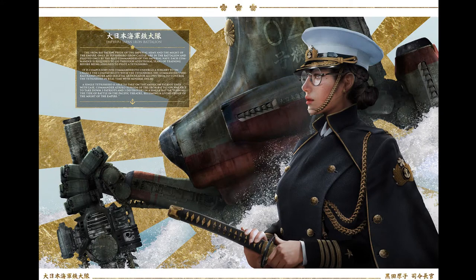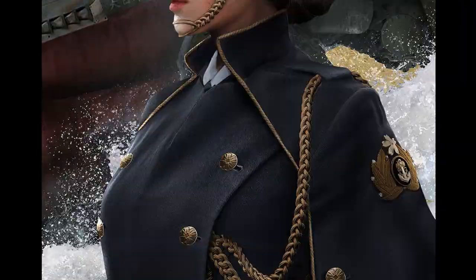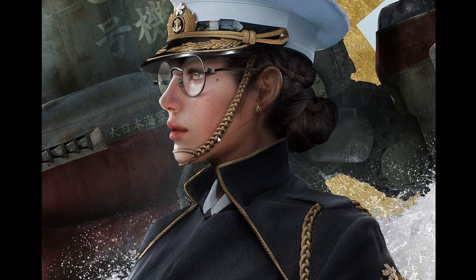Oh wait, let's go back. There's a hot chick. This reminds me of the mech in Pacific Rim, the Russian one. The one that died. How sad. But yeah, it's pretty good with the painting. This looks so finished. Damn. Did it use 3D? I don't think so.